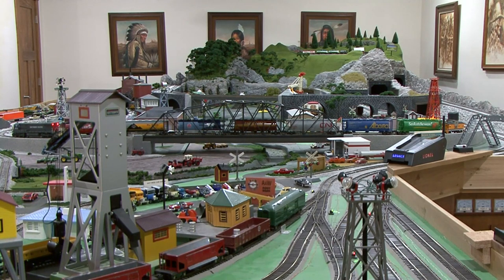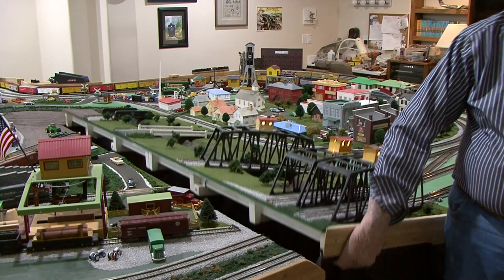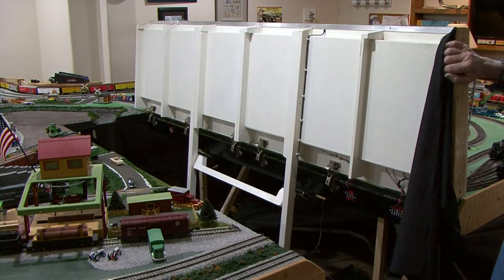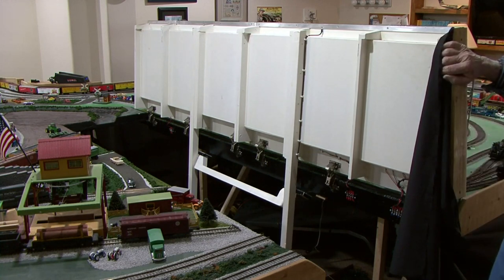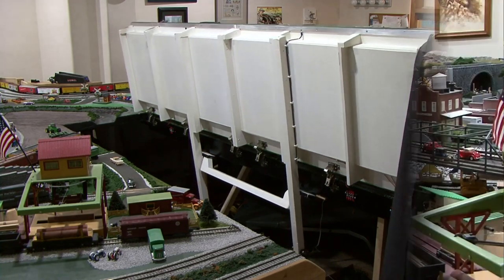Those are removable and store underneath. The 2 bridges that you see also lift straight out and store underneath the layout. This side of it is actually a bridge, and this simply raises up and locks up and provides access to walk down through the layout. You can see the 2-inch foam on the other end with the river coming out the end of that.